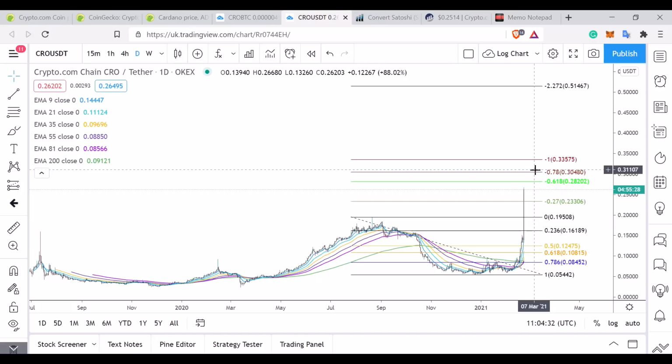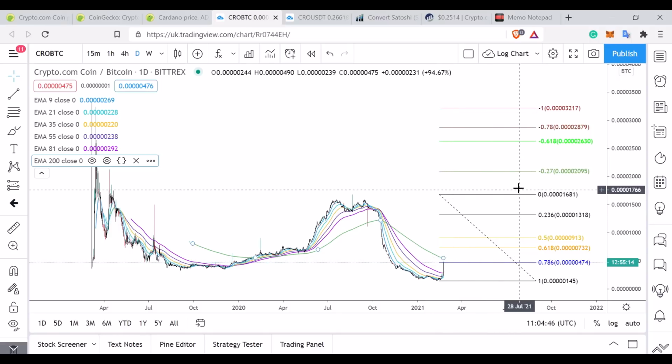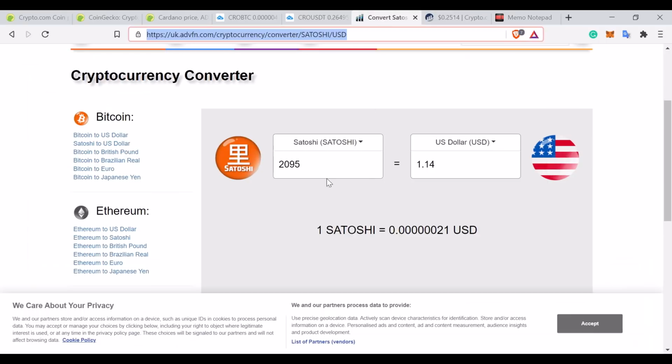There's a better way to actually identify this, and that is to use the Bitcoin price. So you can see that the 200-day EMA at the moment is acting as resistance. If we clear that, then the sky is the limit, basically. And what am I looking for? I'm looking for between 2,100 Satoshi to 2,600 Satoshi, and if I just do a very quick back of the envelope calculation, we can see that 2,100 Satoshi is approximately $1.16. So I would expect within the next 6 weeks to see Crypto.com token arrive between $1 to $1.40.